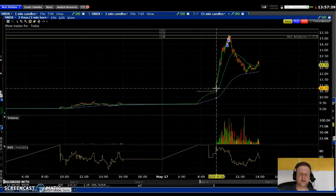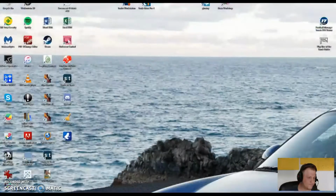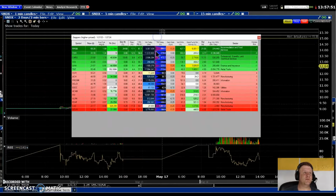And when I opened my Trade Ideas software, the gappers I had, let me show you. This is what I was looking at this afternoon, sorry, this morning. So I got into the market at 10:30, and this is what I was seeing. Obviously, it was a bit different then. But I had RRGB up here. I had TVIX. I don't think this changed too much, but that's pretty much what I was looking at. None of that really was in play at around 10:30.